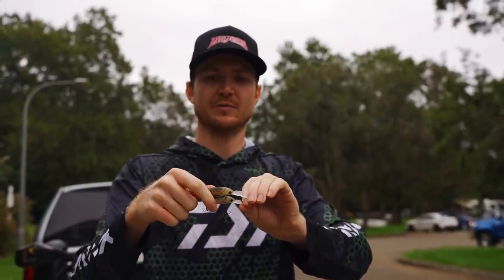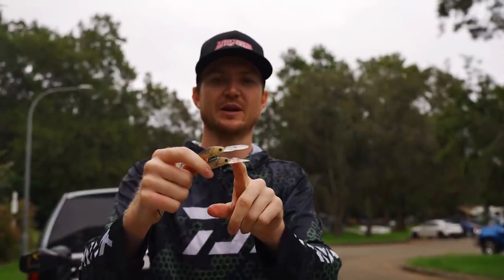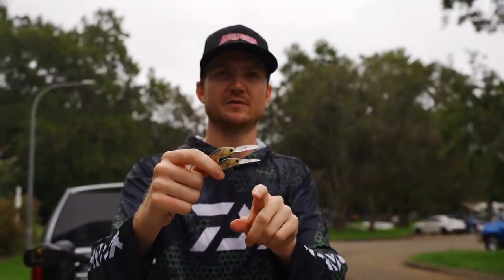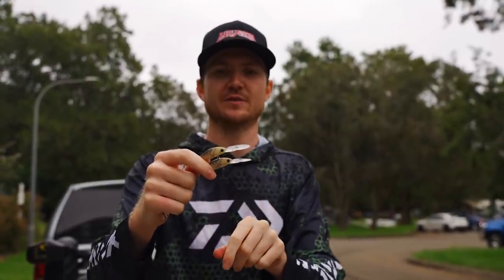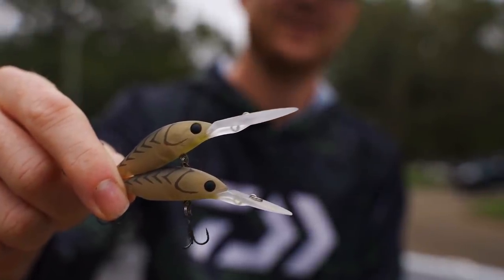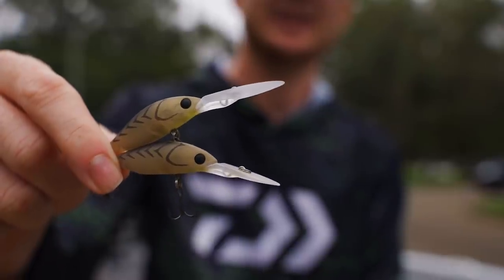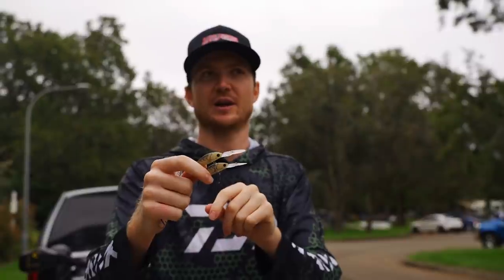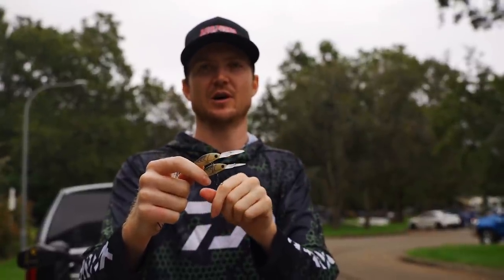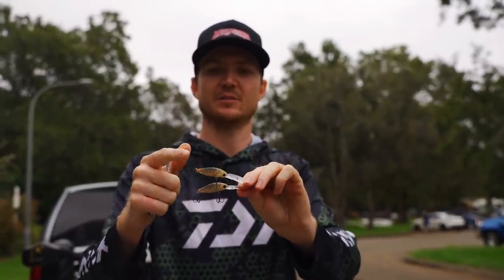The other thing we did when we made the 44 is we made 2 bib shapes. So we made the MR, which is very similar to the 53, dives to around 6 feet. And then we made the EXDR. You saw that, that was the model we were fishing this morning. So that's the extra deep running version. That'll go up to probably 12 foot on light line and a long cast. So having the 2 depths means it's an incredibly versatile lure.